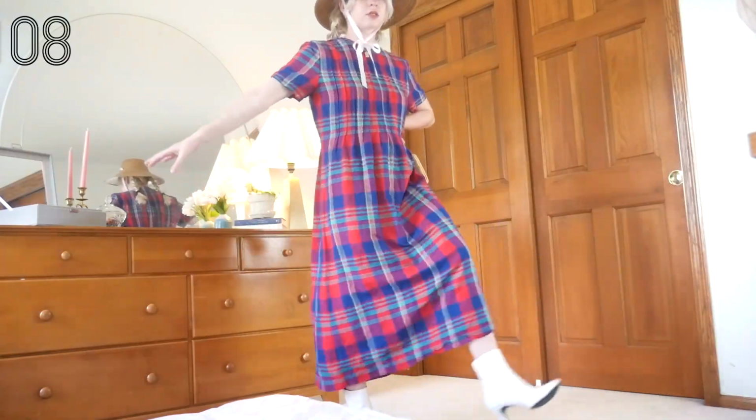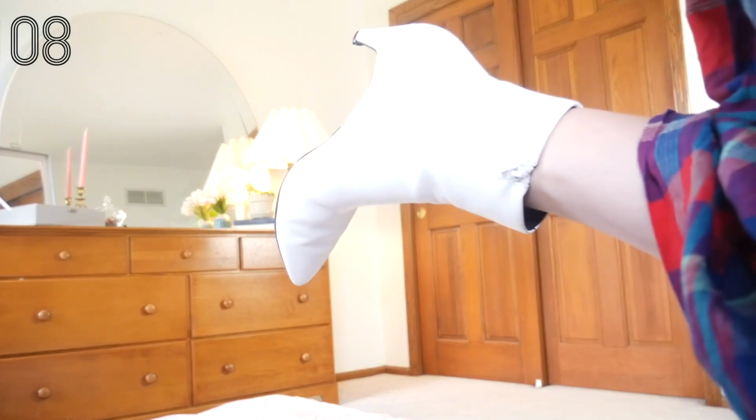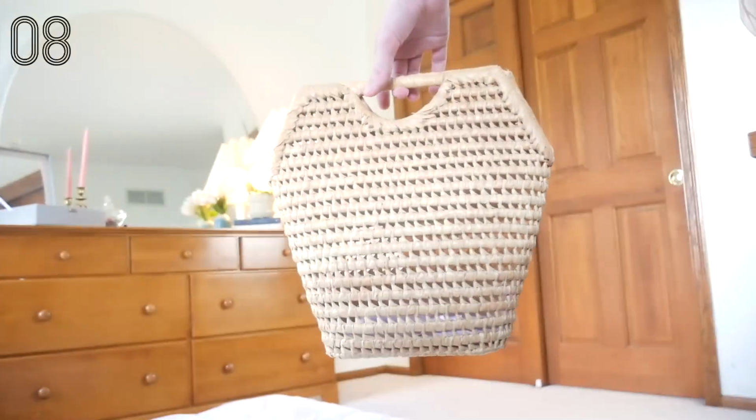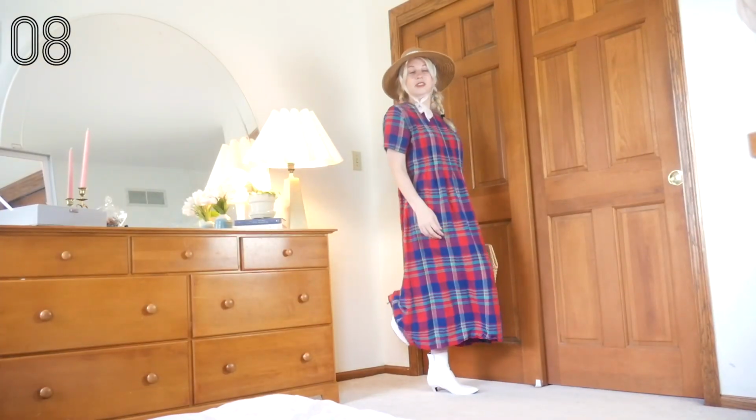Then for shoes, I thought it would be fun to go with my little white pointy boots for a subtle Western-inspired feel. I feel like this is sort of like prairie girl meets cowboy, which is sort of fun because the styles are obviously very adjacent historically, but don't actually cross over that often. I also like that the plaid has this brighter color palette because I think it makes it look a bit more modern and less costumey.